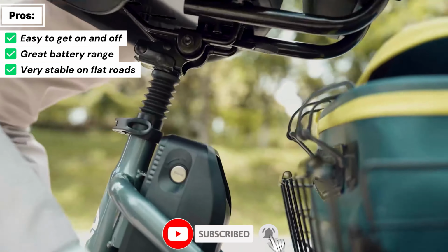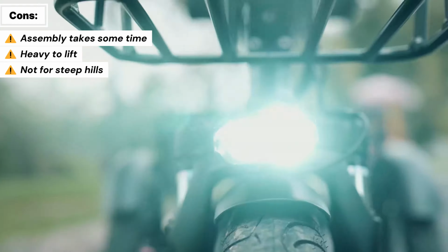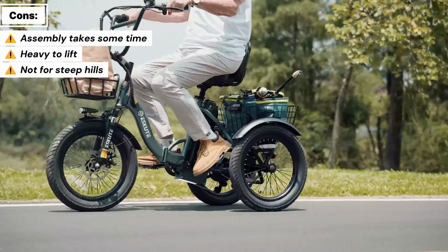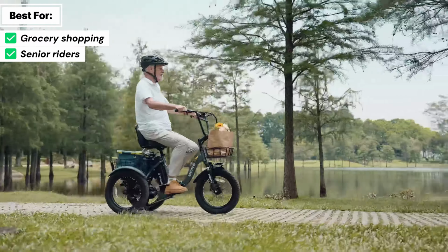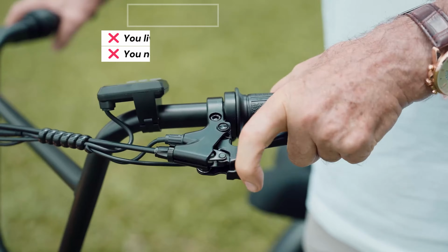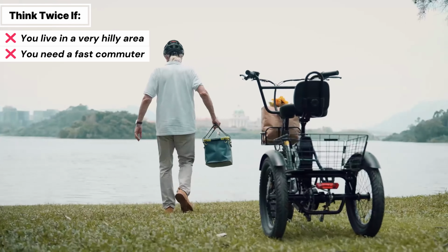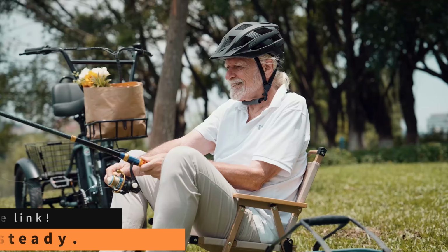Whether you're hauling a week's worth of groceries, packing up for a sunny picnic at the park, or running everyday errands around the neighborhood, this trike has got your back. It offers a smooth, reliable motor that takes all the sweat out of pedaling, especially on those annoying hills. It's perfect for anyone wanting a stress-free, comfortable ride without worrying about balance.